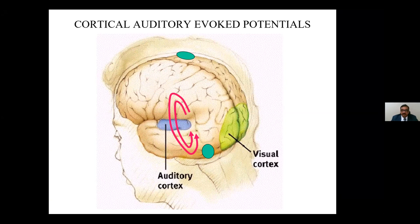What do I mean? If you look at the cortical auditory evoked potentials at birth, it's not present. In about 3 months' time, it starts making an appearance. I'm talking about a normal hearing child. In 6 months, it's very well formed. In a year's time, it is fully mature.